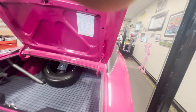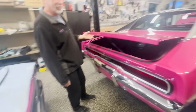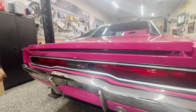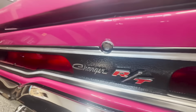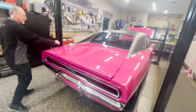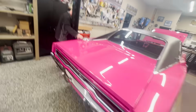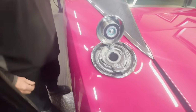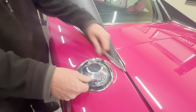Anyway, this is sick. Looking really good. There we go. We got the RT on the back. Well detailed. Amazing, man. Look, I mean, this car should never even see sunshine. You know what I mean? It should just stuck in a shop and somebody could look at it. Wow.